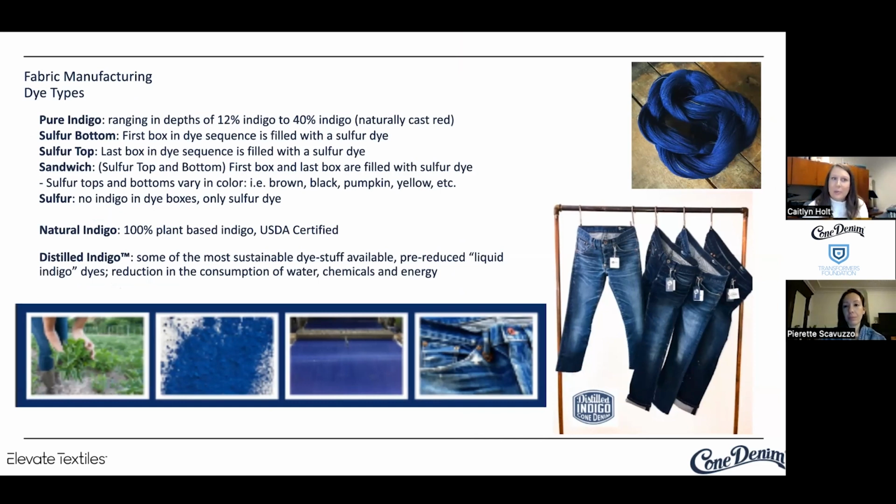You could put sulfur on the bottom or the top or both. And then in order to get like a black fabric or a khaki or something like that, we can just dye sulfur on its own as well. We are also the first mill that ran U.S. grown indigo for the first time in over 100 years. In 2015, we ran that, and we have been running it yearly ever since.